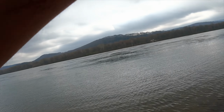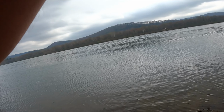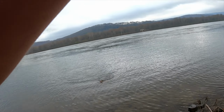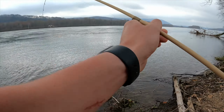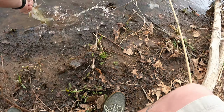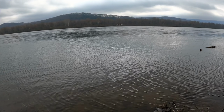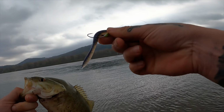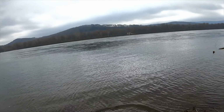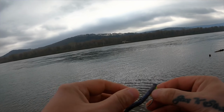There we go. Took a little bit, but we found one. Sweet. Little guy, but at least we're not getting skunked today. There we go. That little leech, little sled jig. That's a pale guy. Thanks for biting, bud. I knew if we found one, he would hammer this. It's just a matter of finding them.